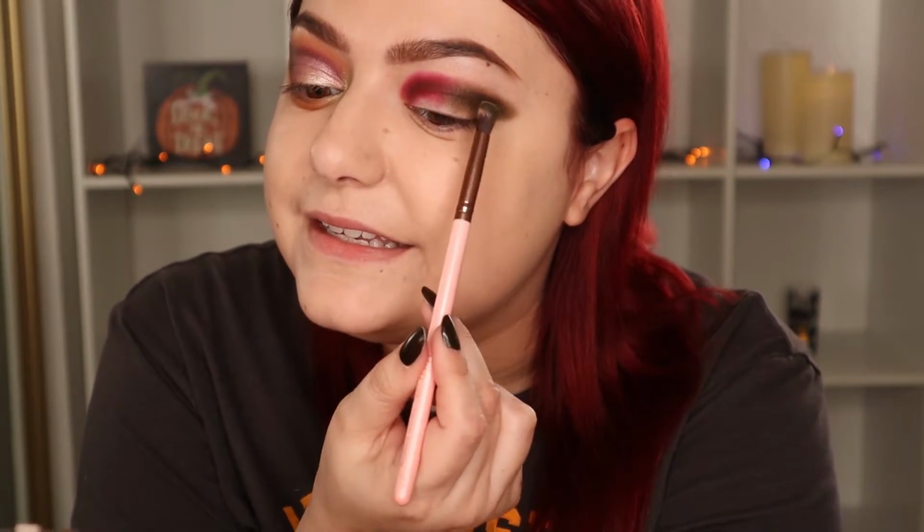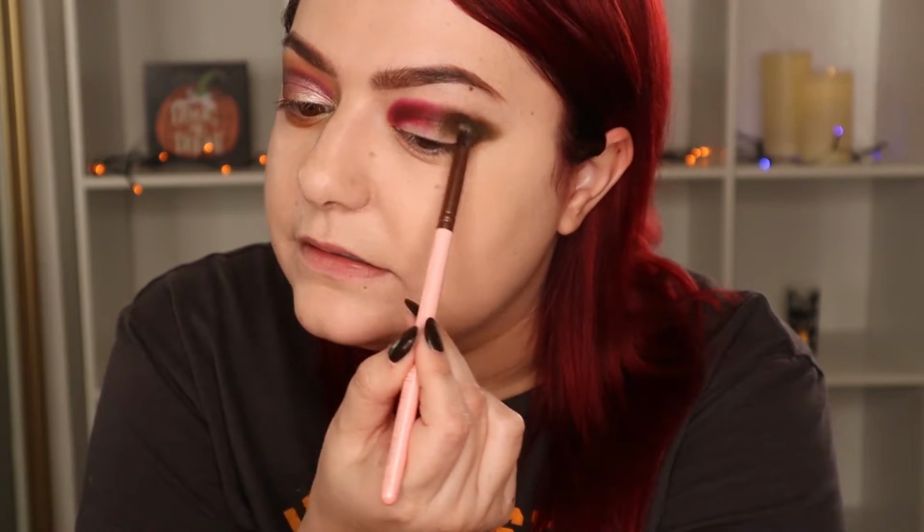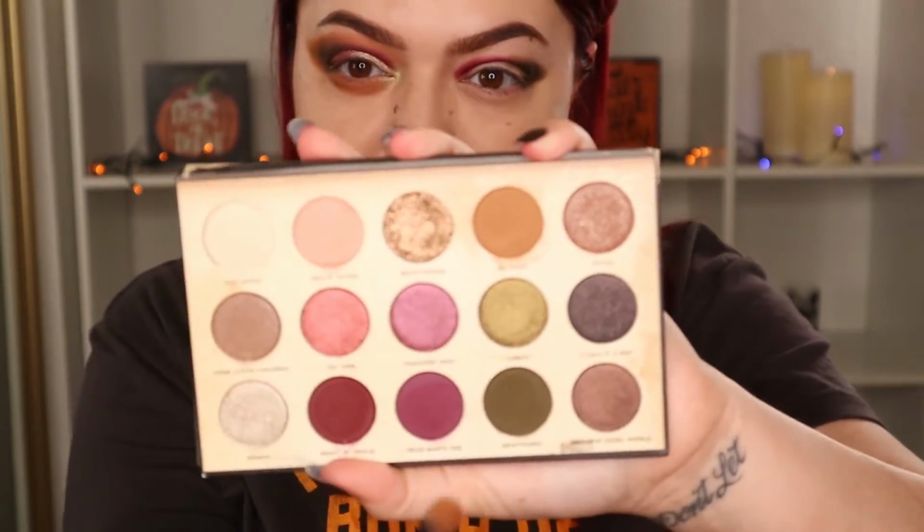Alright, so it has a good gradient in here, blending them together, but still wanting the colors to be separated at the same time. And then I'm gonna blend it out with this shade right here.